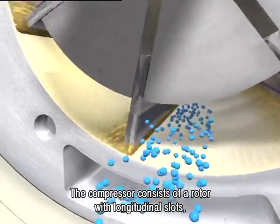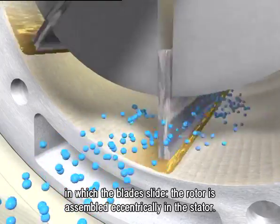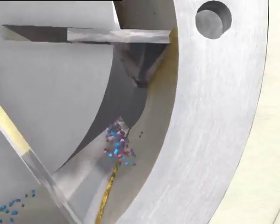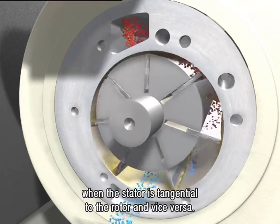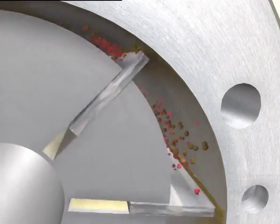The compressor consists of a rotor with longitudinal slots in which the blades slide. The rotor is assembled eccentrically in the stator. During rotation, the volume between blades, called vanes, changes from a maximum value to an almost zero value when the stator is tangential to the rotor and vice versa.